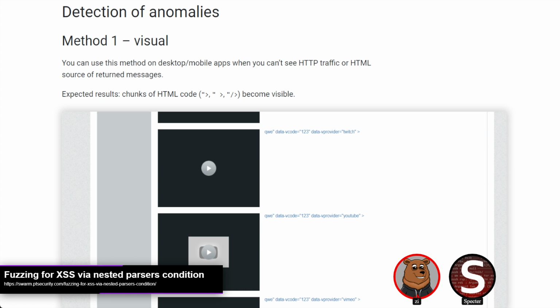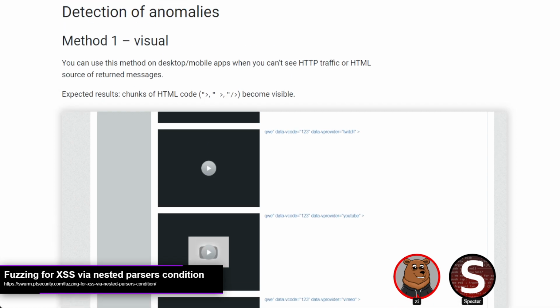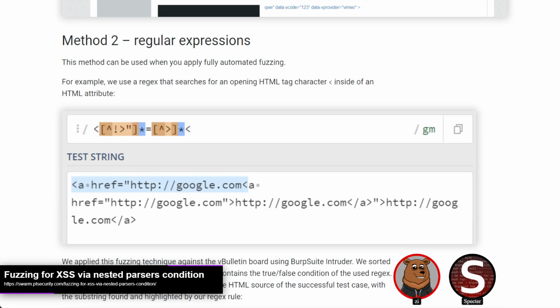What they ended up doing, they had two ways of detecting it. One was just looking at the results and seeing what you expect, the video, and then the HTML code is treated as whatever. It's encoded and it's just visible plainly there. The other way they detected was looking for an opening HTML tag or opening angle bracket inside of another tag, indicating, hey, something went wrong. I think that's a good solution.